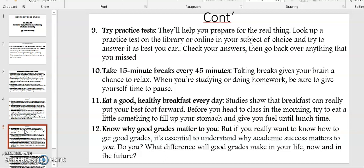Point number 12. You also need to know why good grades matter to you. If you really want to know how to get good grades, it is essential to understand why academic success matters to you. So what difference will good grades make in your life now and in the future? Do you know?